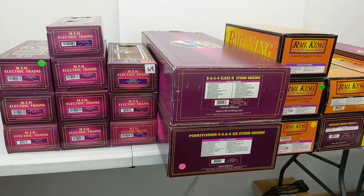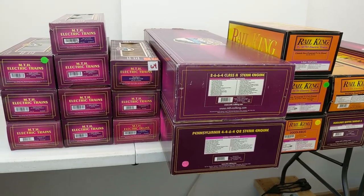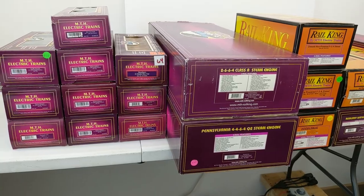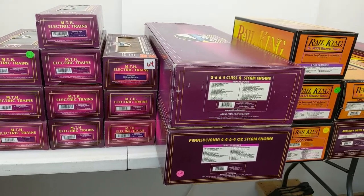We'll be inspecting each product, getting pictures, and getting them listed on the website. We'll take you along for some of the ride. It does get time consuming, taking these things out of the boxes and putting them back in and all that stuff.